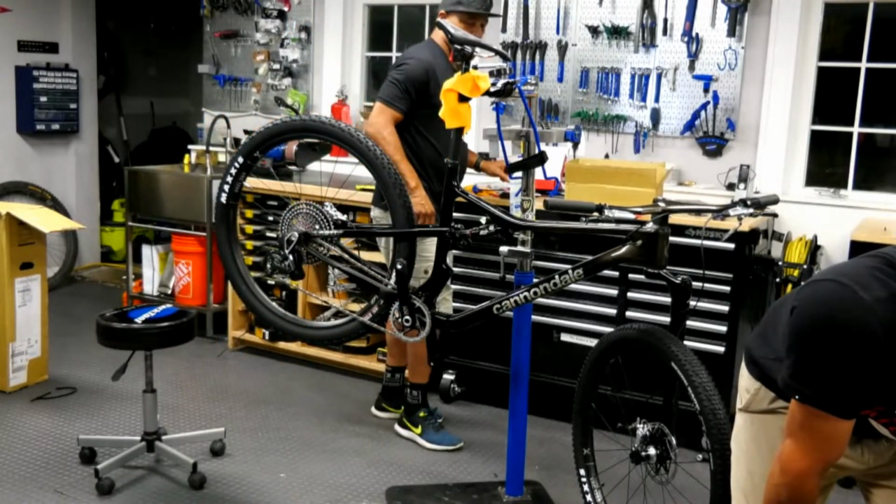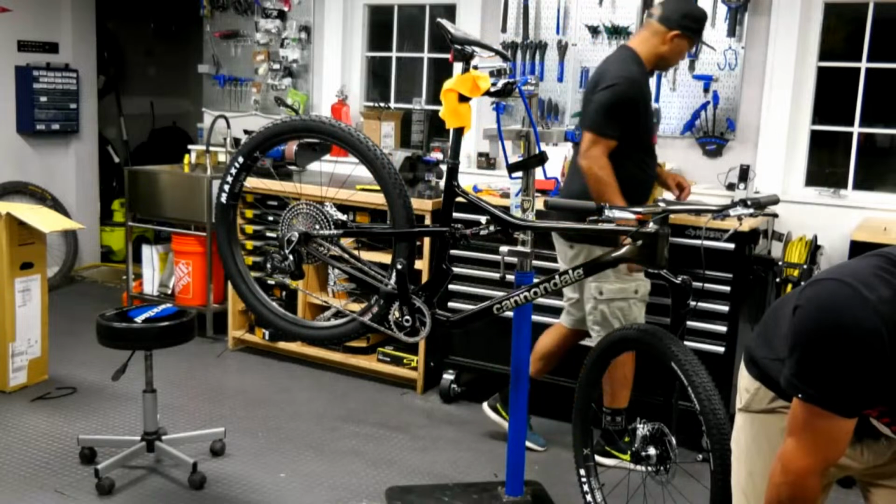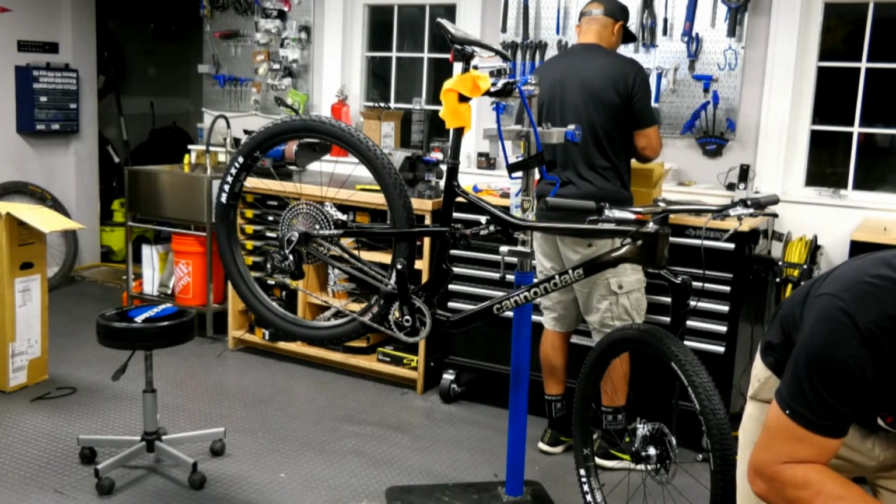I'm going to put all the batteries on because like I said, I want it to weigh with the batteries.